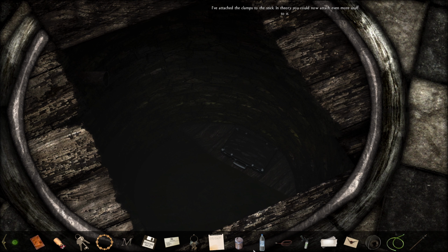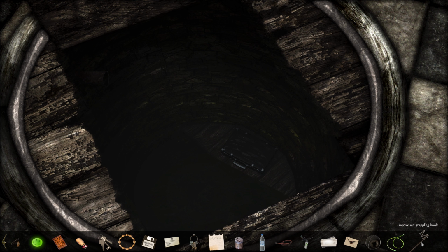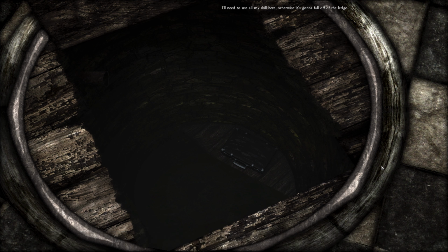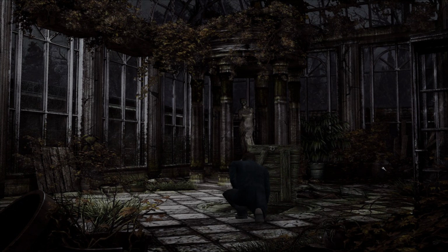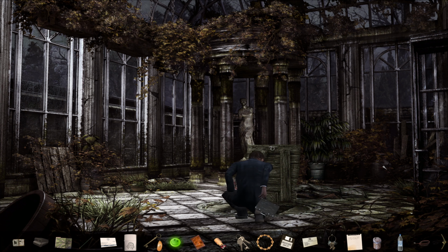I've attached the clamps to the stick. In theory, you could now attach even more stuff to it. Excellent. I'll need to use all my skill here, otherwise it's gonna fall off of the ledge. Got it.